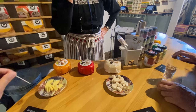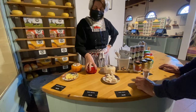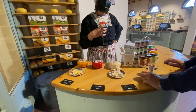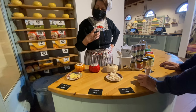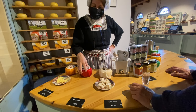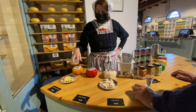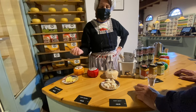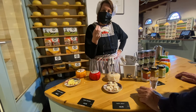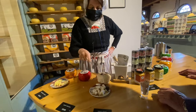This is the organic young cheese, and this is the normal cow cheese. These are our own cows, and it's an organic cow. The difference is, the Holstein cow is the black-white cow. They give more milk, but the milk has less fat. So this cheese has a little bit of cream on it, so it's smoother. This one is a goat.